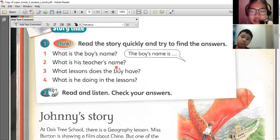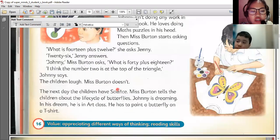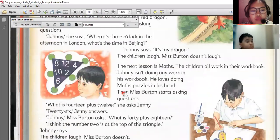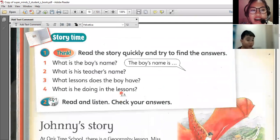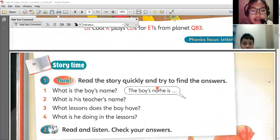So again, this is the title of the story, Johnny's Story. Since it's too long for us to read, we will just read this one in our next class, okay? Before that, we have to do the recap.